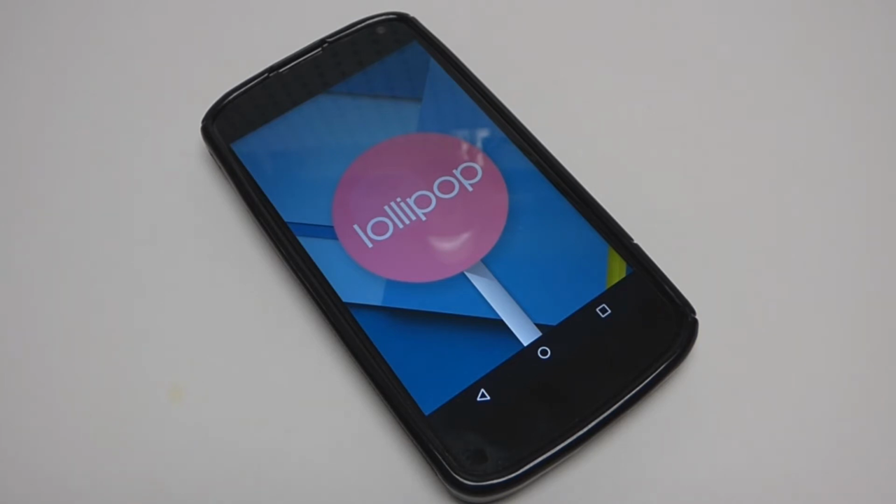Another problem with Android 5.0 on my Nexus 4 is random rebooting. And this, again, doesn't happen occasionally. It happens almost all the time. It's very consistent. So, for example, the other night, I was just scrolling through my home screens, opened up my app drawer, and then boom. All of a sudden, it just decided to randomly reboot. No rhyme or reason, it just did it.